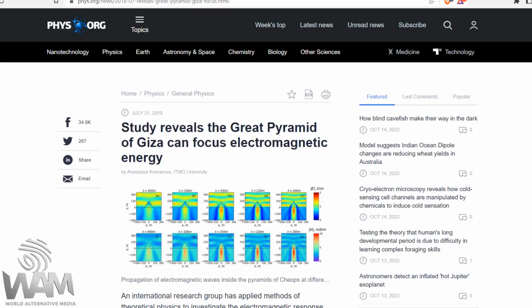Phys.org put out an article where they did a study where they found that the Great Pyramid of Giza, for example, still focuses electromagnetic frequency. So how do you explain that if that's just a tomb that, again, they forgot to put paint in and they forgot to put any hieroglyphs in? Come on, guys.